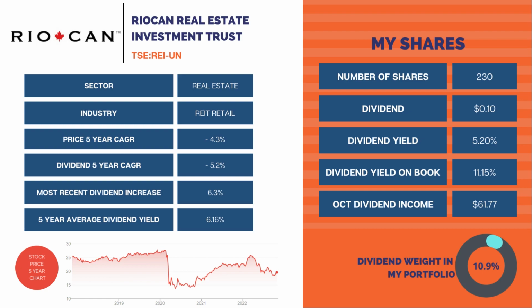The most recent dividend increase was 6.3% this year, or half a cent. I'll keep DRIPing this all I can at this great valuation, 25% below NAV of about $26. I see this as a core holding for stability and incremental growth as RioCan adds density to their properties. Let's see how they do on their next earnings report in November. Who else can't wait for it?